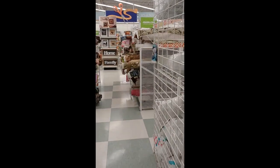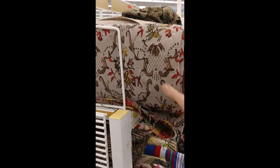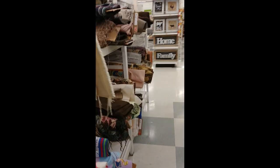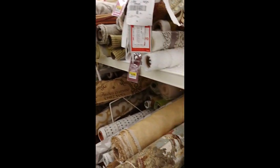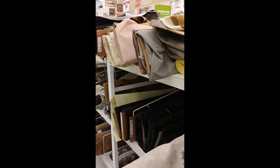There's some pretty clearance fabric. Isn't that kind of neat looking? I don't know. It's kind of neat looking. Sometimes I come over here, but it's like down the rabbit hole, because then you get all sucked in with looking at all the fabric. I could look at fabric forever.